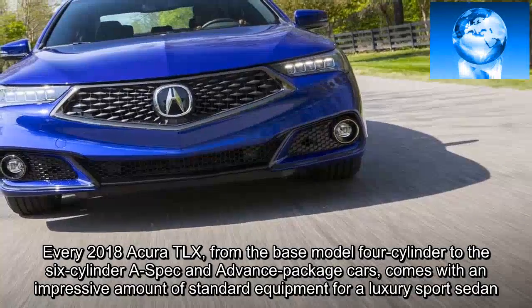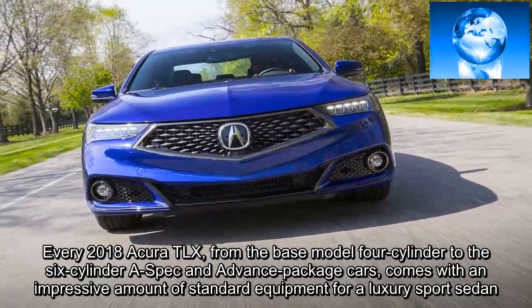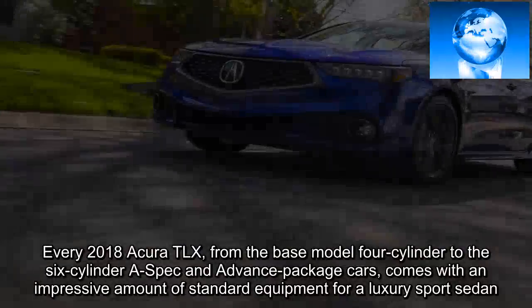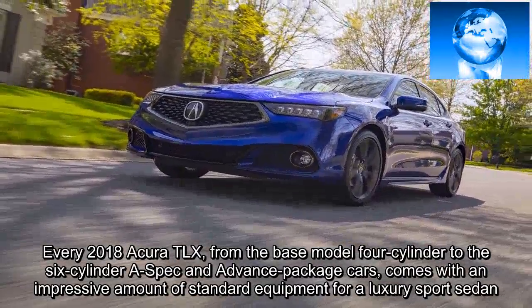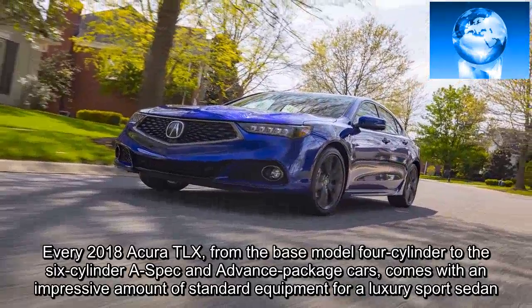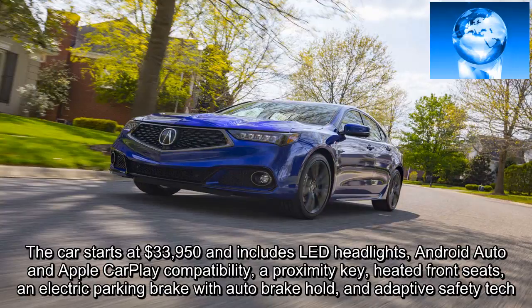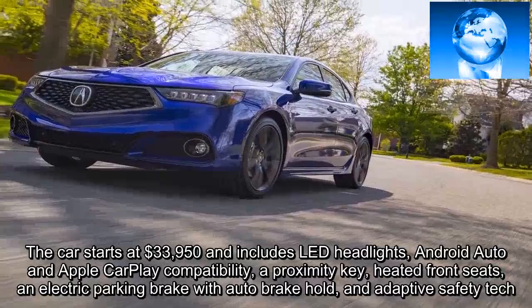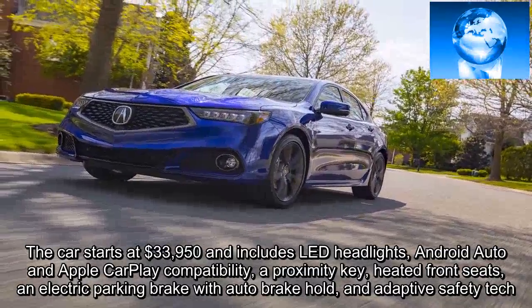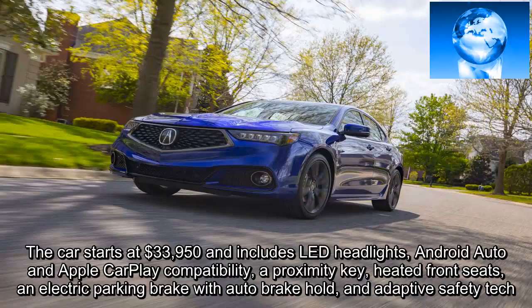Every 2018 Acura TLX, from the base model 4-cylinder to the 6-cylinder A-Spec and Advanced package cars, comes with an impressive amount of standard equipment for a luxury sports sedan. The car starts at $33,950 and includes LED headlights, Android Auto and Apple CarPlay compatibility, a proximity key, heated front seats, an electric parking brake with auto brake hold, and adaptive safety tech.